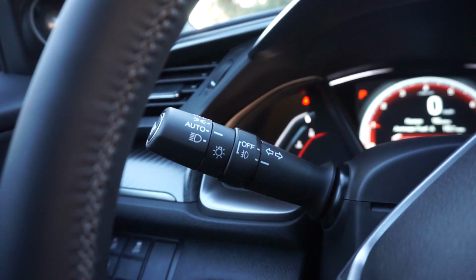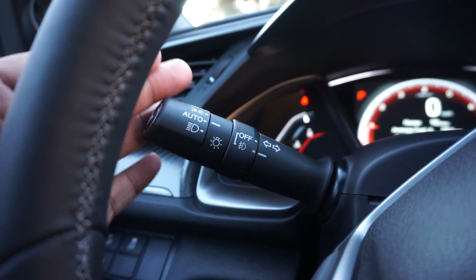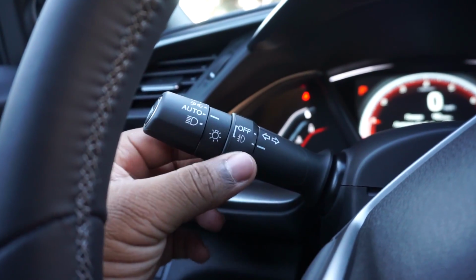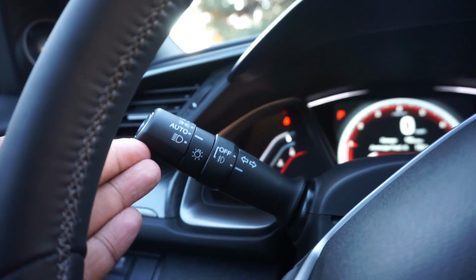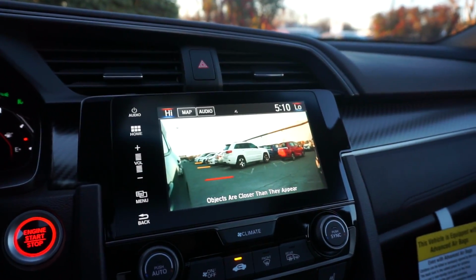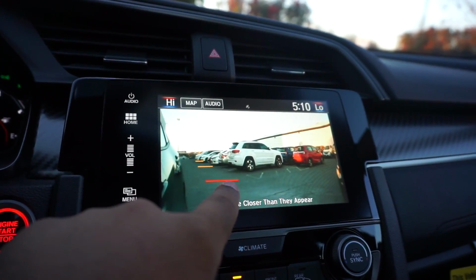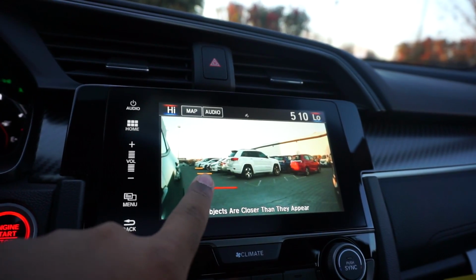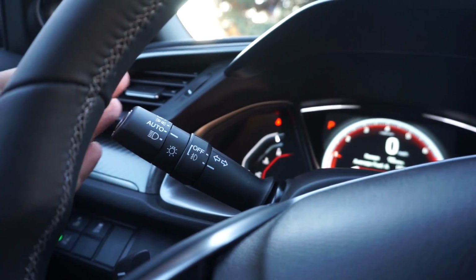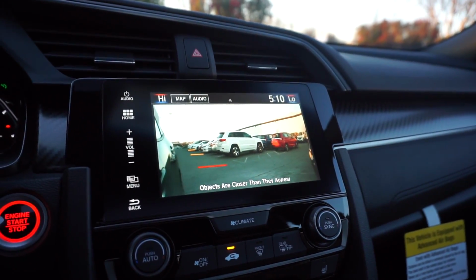Now on the left side of the steering wheel are your headlight controls and the controls for your turn signals, headlights, fog lights, and when you put on your right turn signal, you do have LaneWatch, which is a camera on the passenger side mirror, and this red line shows where your bumper is. This is the line where you would want to pass a car, and when you turn it off, you can either keep it on with that button right there, and you can just keep it on while you're driving, or turn it right off.